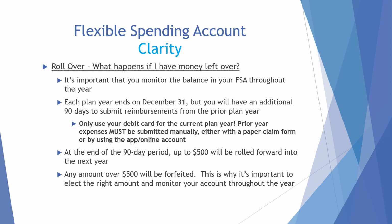Do not use the debit card to pay for prior plan year bills. You may only use the debit card for the current active plan year. At the end of the 90-day run-out period, up to $500 will be rolled forward into the next year. Any amount over $500 will be forfeited at the end of the 90-day period. This is why it's important to elect the right amount for you and to monitor your account throughout the year.